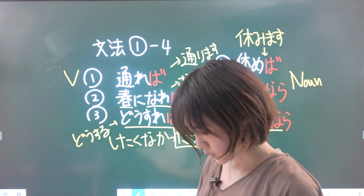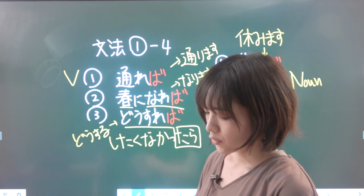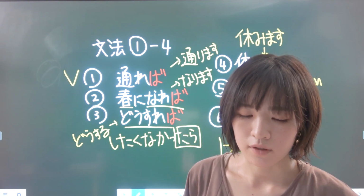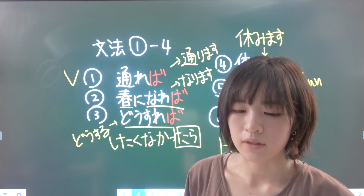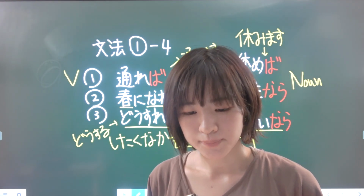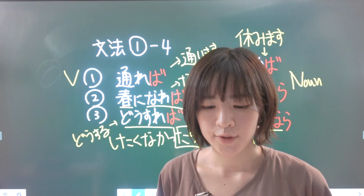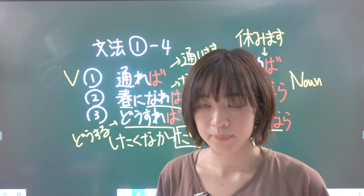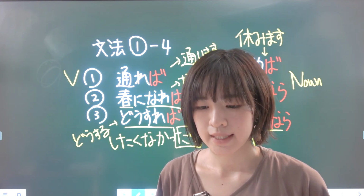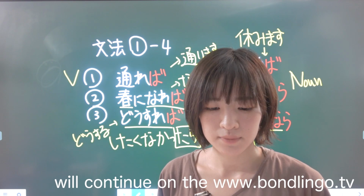Okay, now let's go to the word section. 言葉2の2, words 2 of 2. Okay, so there is English on the bottom, but I will be pronouncing the words. So please try and say it with me. 晴れます。晴れれば. This is clear up. Next one. 曇ります。曇れば. This means to become cloudy. Next one. 引きます。引けば. This means to pull. Next one. 押します。押せば.